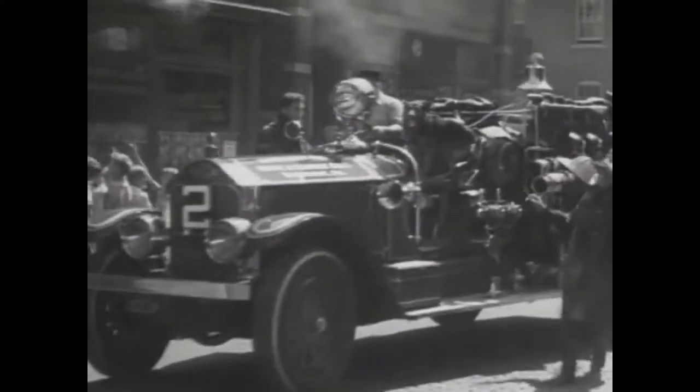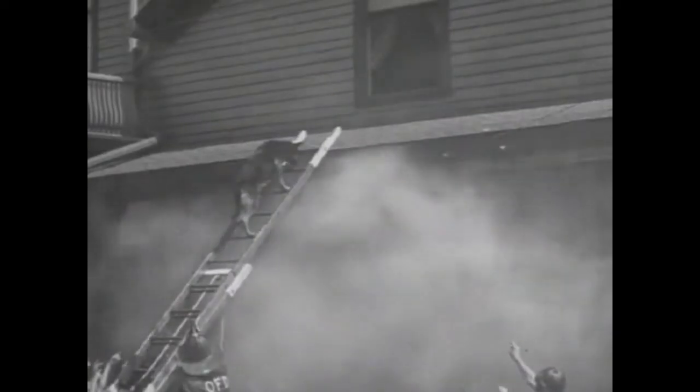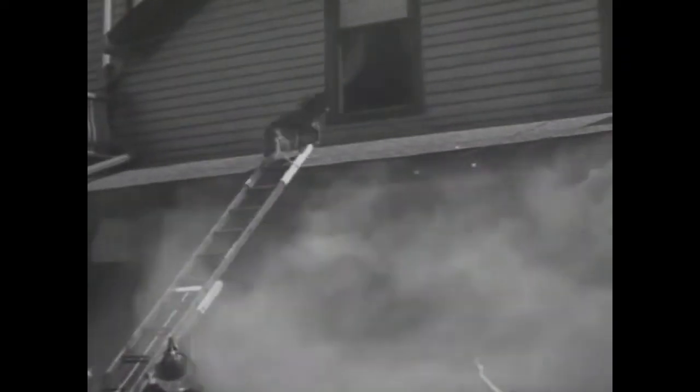Must be a big fire. The chief hopes that it's the dog pound. Up with the ladder, boys. Oh, fireman, save my dolly. Careful there, Chief, or you'll be just another hot dog.